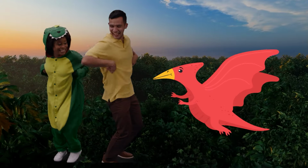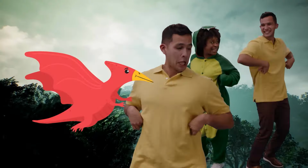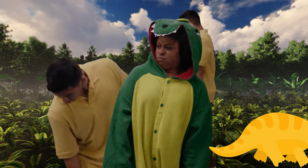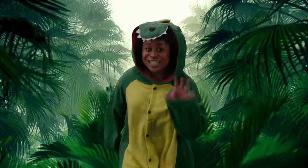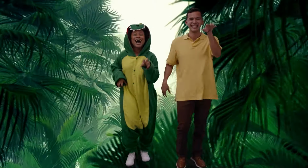Wings. Flap, flap, flap, flap your wings. Triceratops bumps into things. Bump, bump, bump into things. Do the dino. Do, do, do, do the dino.